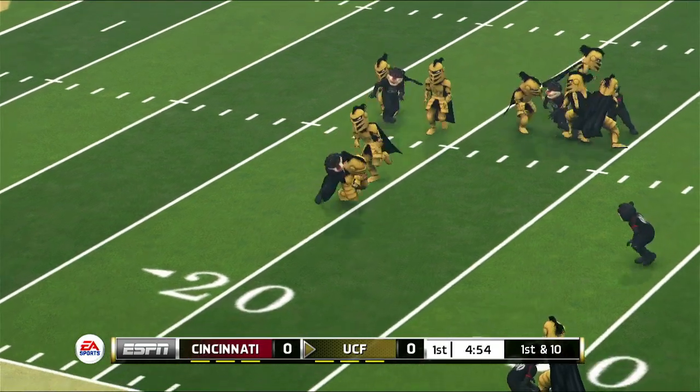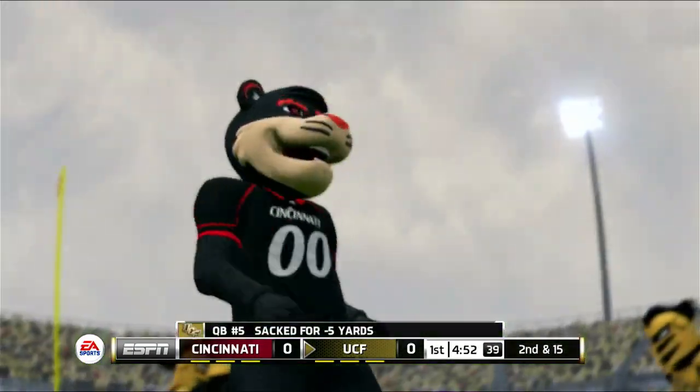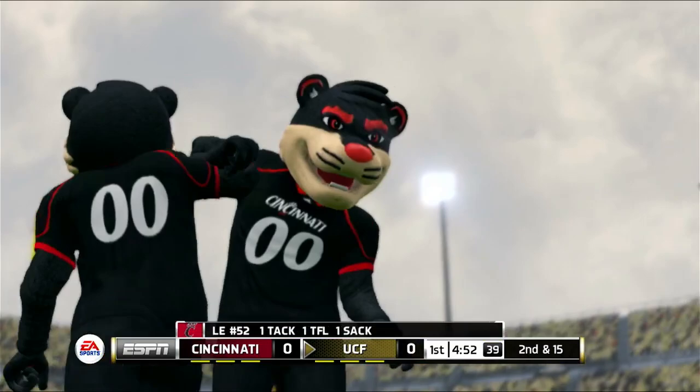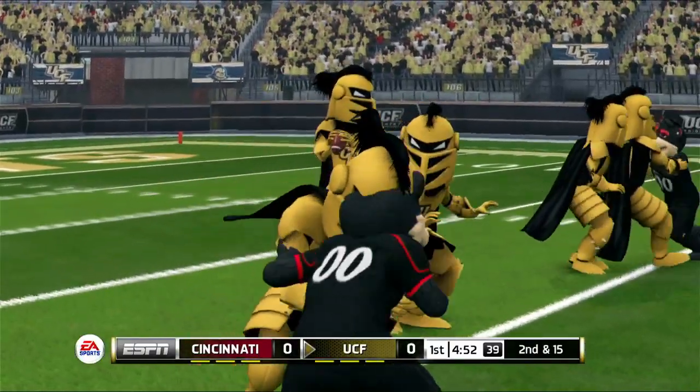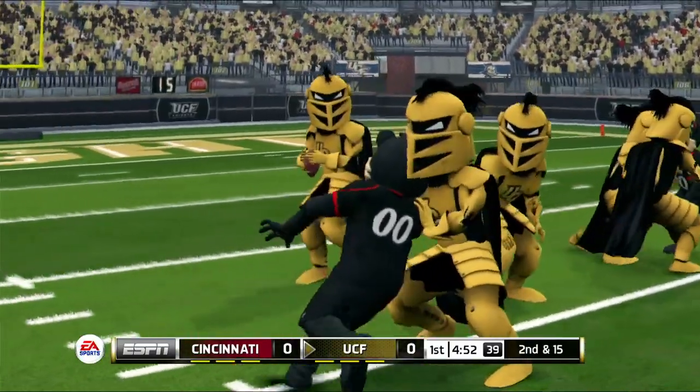Under heavy pressure. He's scrambling, and he tackles him hard at the 20-yard line. Man, it's an offensive lineman. This is the worst thing you want to see, is your quarterback not only getting sacked, but getting hit like that. Those linemen better pick that quarterback up and start doing a better job of taking care of him.